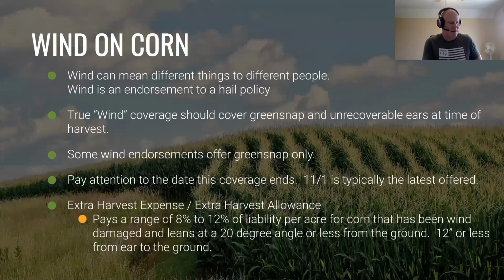So moving on here, we'll pivot a little bit off the hail conversation and on to wind. When we talk about wind, some people say, what if I had a hail loss and I had a wind loss as well? How does that work? You need to check with your agent on your specific policy is the short answer. But in a lot of cases, there can be both components of loss weighing in there.